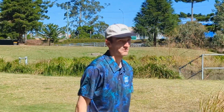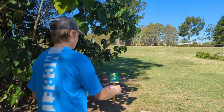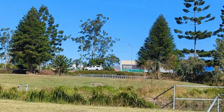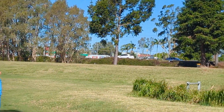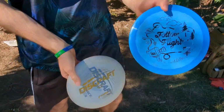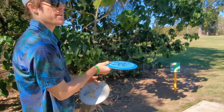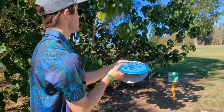That looks solid. Backhand with the Captain Chapter. Too soft. Maybe? Yep. Oh yeah, OB. What is that disc? Captain Chapter, but we're going to go with a Force just because of my Captain Chapter I've already thrown. So Force, just nice and easy. Hyzer, hit the island, hit the chains.